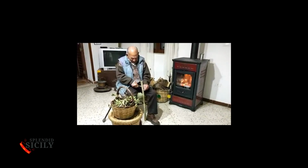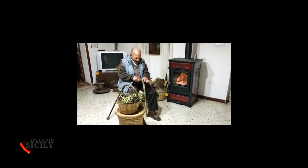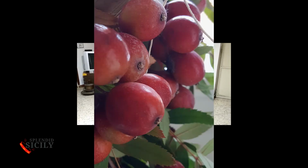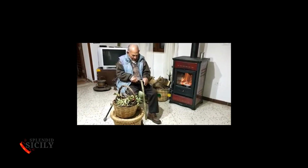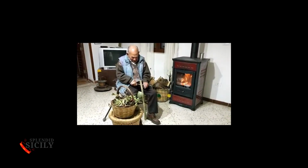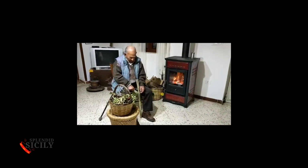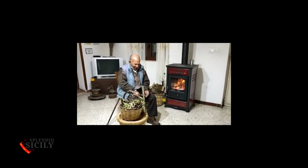On the balcony, outdoors. Sorbi, zorbi, soldi, or subi. These are some of the names with which the sorbus are called, once very popular fruits and today almost disappeared from Sicilian tables.